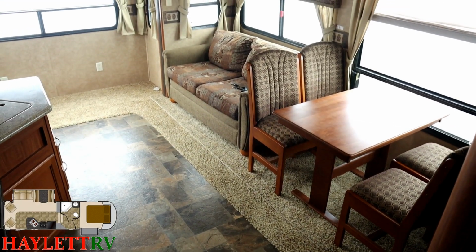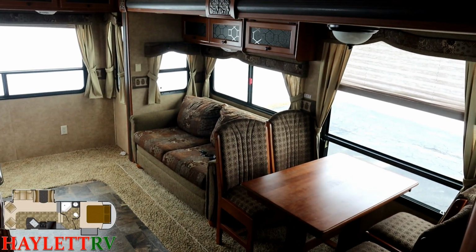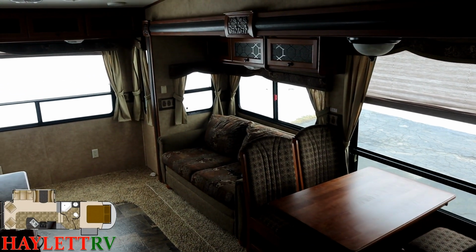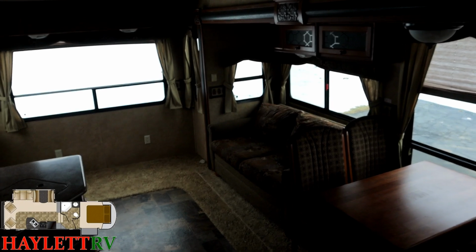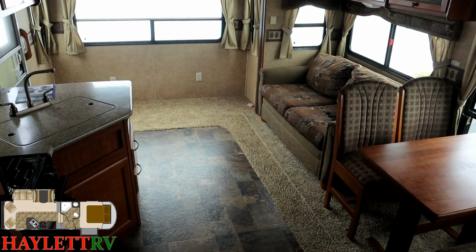Overall, everything inside looks all right. She's definitely been used over the years. I don't really see where it's been abused. Just used quite a bit, which isn't that sort of the purpose of these things, you know? Lots of windows here, lots of airflow. Obviously, as I mentioned previously, no chairs in the back.